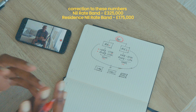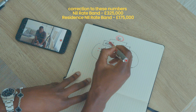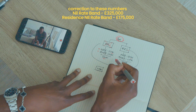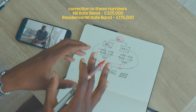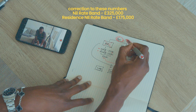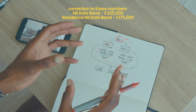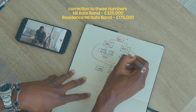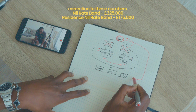Now, what happens on death? Because inheritance tax is due upon death. So let's just say Mr. dies. What happens is that Mrs. will inherit Mr.'s £500,000 allowance, which means that Mrs. still has the £1 million available to her because they've been married for a period of time. Now, inheritance tax isn't due until the death of both parents, where the assets that have been accumulated now need to be passed down to children.